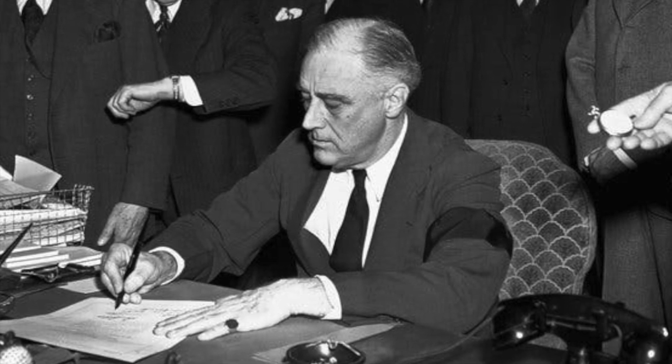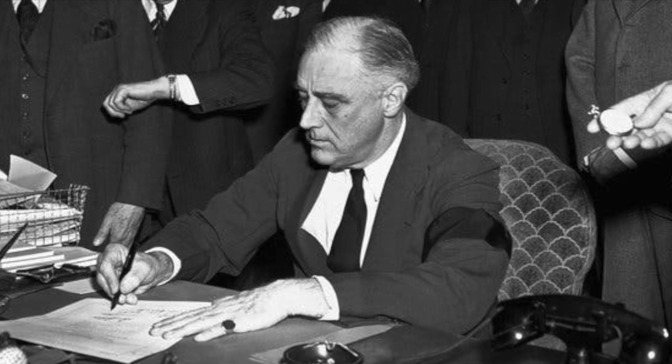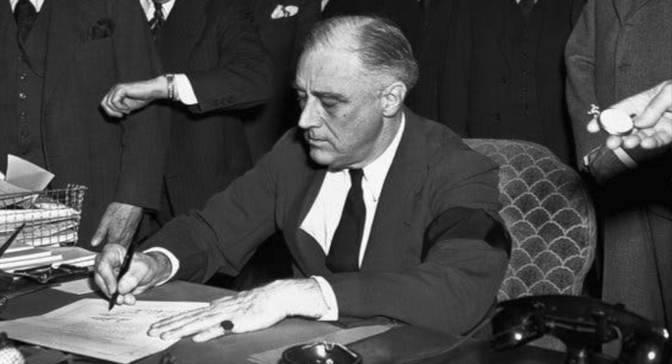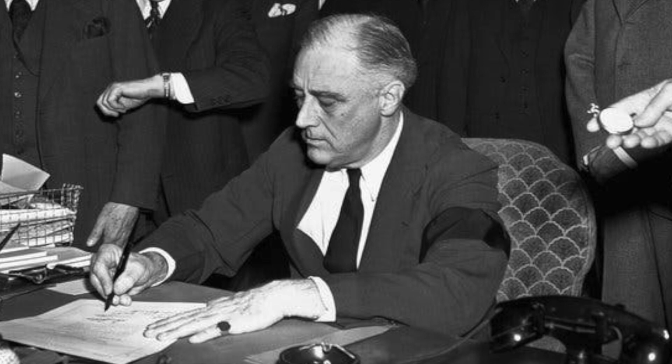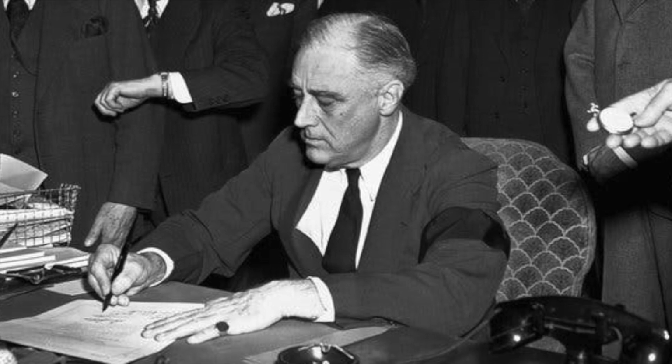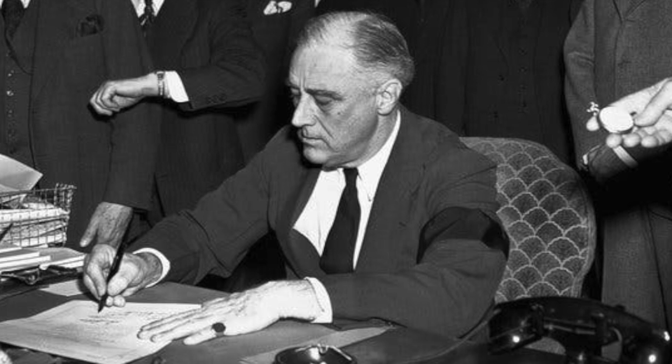It will be recorded that the distance of Hawaii from Japan makes it obvious that the attack was deliberately planned many days or even weeks ago. During the intervening time, the Japanese government has deliberately sought to deceive the United States by false statements and expressions of hope for continued peace.